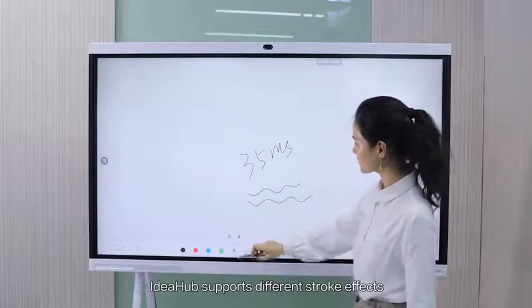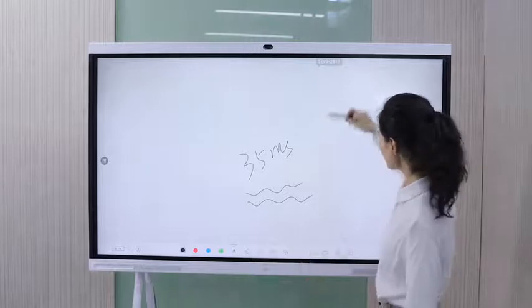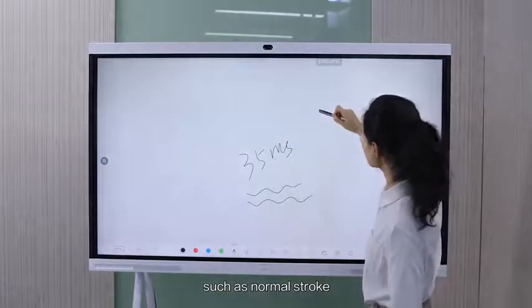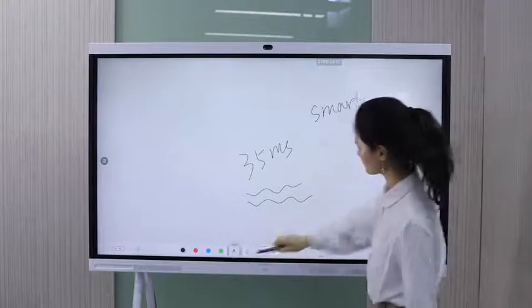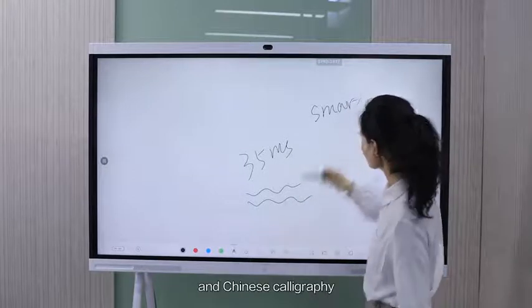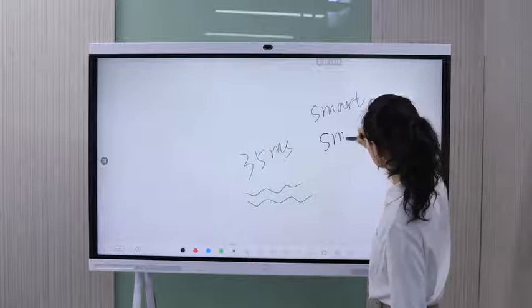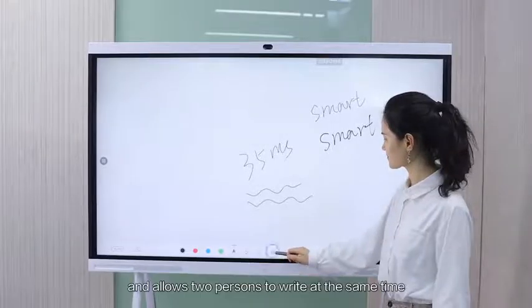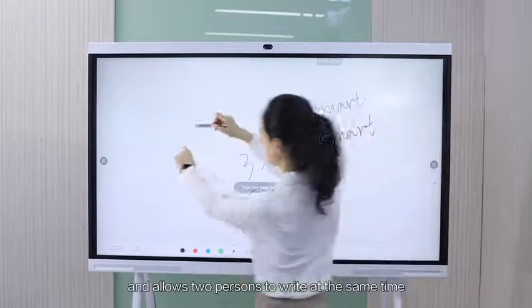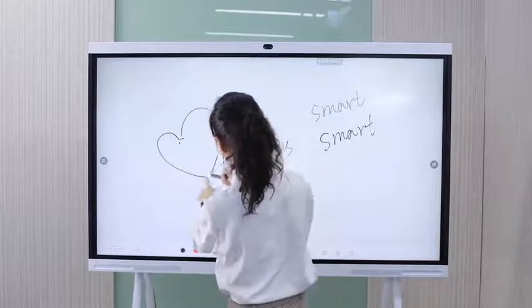IdeaHub supports different writing stroke effects, such as normal stroke, and Chinese calligraphy. It also allows 2 persons to write at the same time.